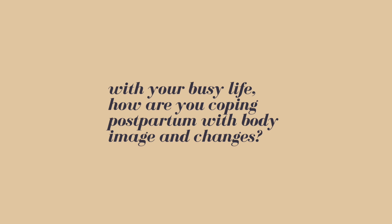The next question is, with your busy life, how are you coping postpartum with body image and changes? This is a great question because I was recently just thinking about this. My body has definitely changed. I've had 3 children, so I am not 128 pounds in a size 2 anymore. I've gained overall probably about 15 pounds, and I think I'm 2 sizes bigger than I typically am. So for me, it's definitely a change.